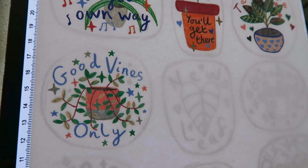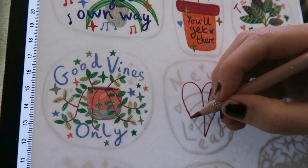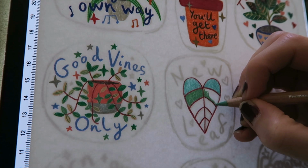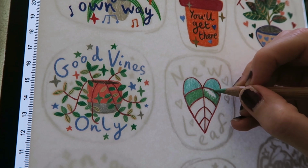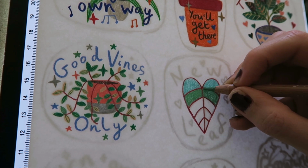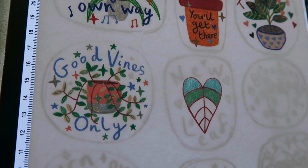I really like the idea of doing patches as well, and I'm so tempted to get a patch of this done. But I'm not sure if this is going to work in the same way that the pin design will work. It might just look a bit strange, the fact that the strips are a different colour. But I'm going to test it out. If I don't like it, I can always have another go at it on a separate piece of paper. But at the moment, I'm thinking that it just doesn't really look like a leaf at all.